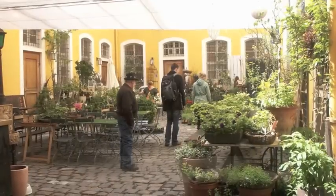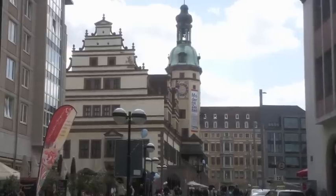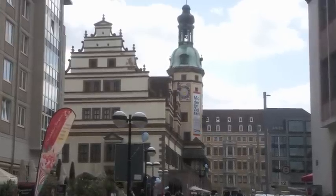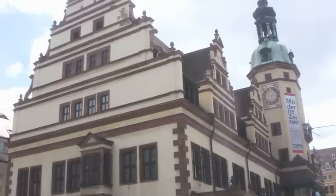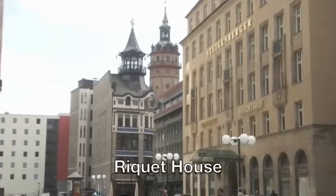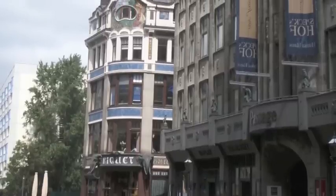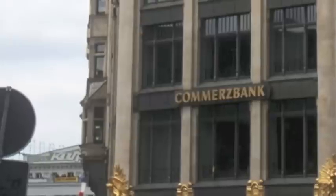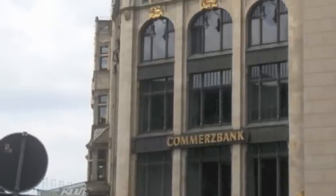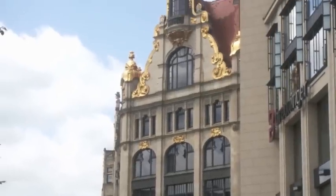On the way, Jim popped into a courtyard and checked out the blooms. As we wandered towards the city center, we enjoyed the nifty architecture, including the old town hall, which dates from the mid-16th century, and the Riquet House from the early 1900s, which has a tasty little cafe on the ground floor. We were surprised to see our bank, Commerzbank. We think they're doing pretty good for themselves with all that gold trim.